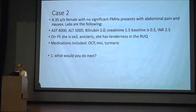Hepatitis A, we are seeing more hepatitis E in the United States. Generally, this is more of a cholestatic picture, but this was something that was sent on that patient. What else would you be considering other than a viral hepatitis?